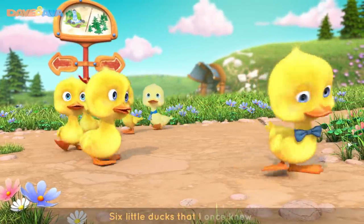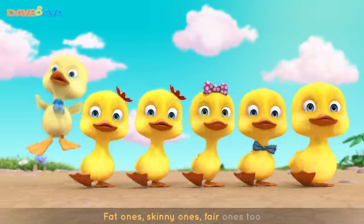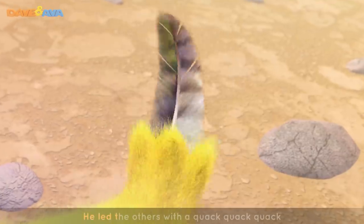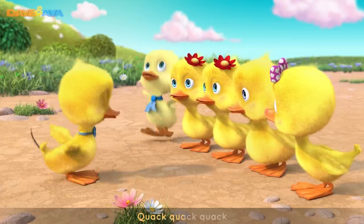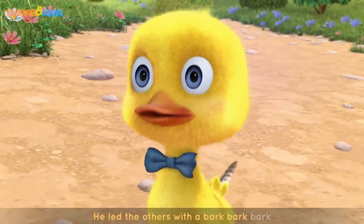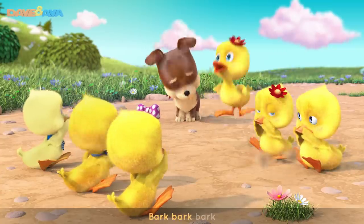Ducks that I once knew. Fat ones, skinny ones, fair ones too. But the one little duck with a feather on his back, he led the others with a quack, quack, quack. Quack, quack, quack. He led the others with a bark, bark, bark.